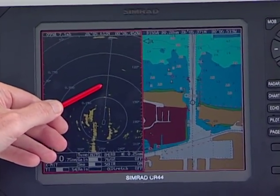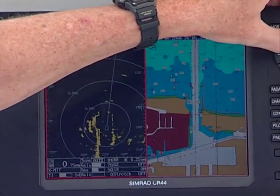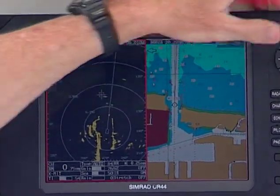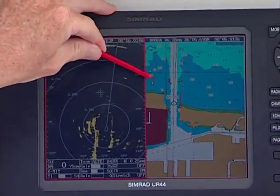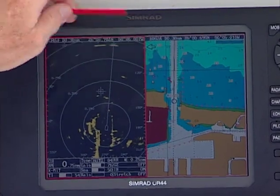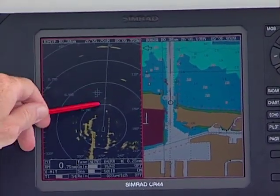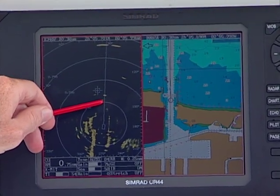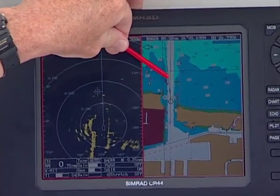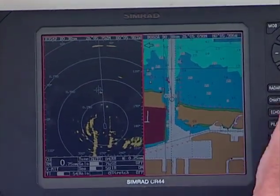Right now I'm not sure if it's a buoy or what it is, but I'm going to move the cursor. And that's the location right there. Probably a vessel, not a buoy. There are two marks here, close side by side, and we're seeing them on the chart plotter here. We're going to go back to the radar overlay and see what it looks like there.